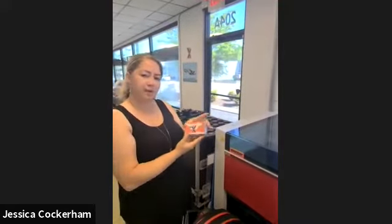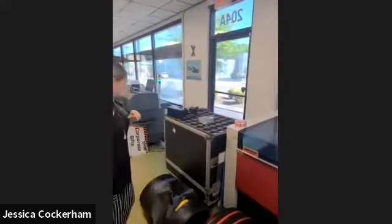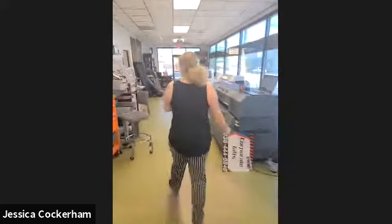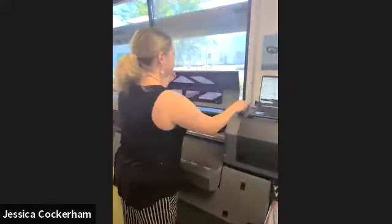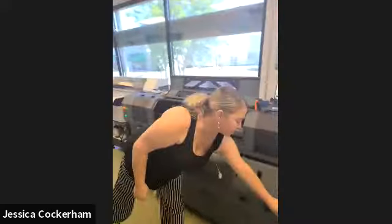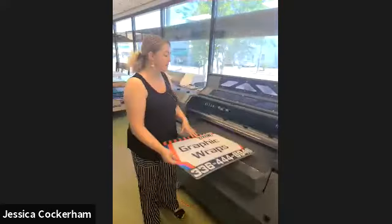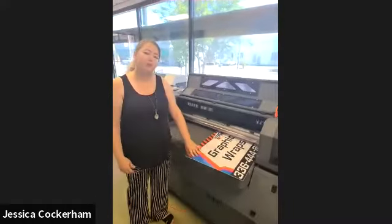So if you have a business card that you need done, we even put your logo on the box for you. Coming on down the line here, this is our newest piece of machinery, which we showed you earlier in another virtual mixer. So this is our UV printer, and what we're able to do is take chloroplast signs. We can lay them in there. We can put anything you want on it, and it just goes through and UV prints it.